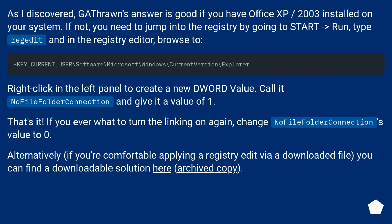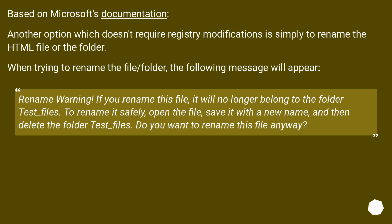Alternatively, if you're comfortable applying a registry edit via a downloaded file, you can find a downloadable solution here, Archived Copy. More information can be found here. Based on Microsoft's documentation.